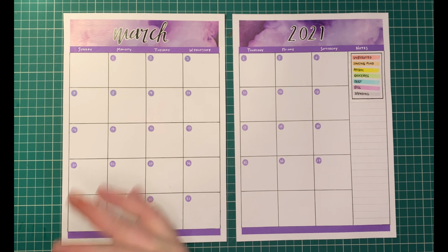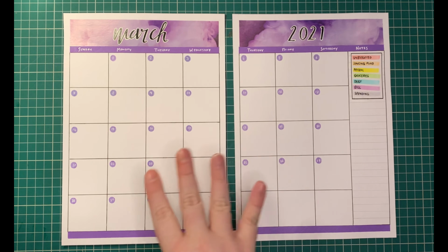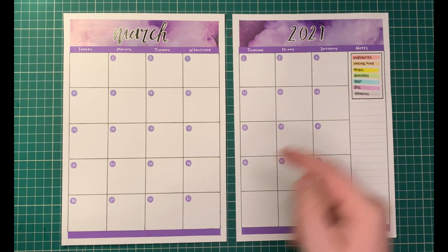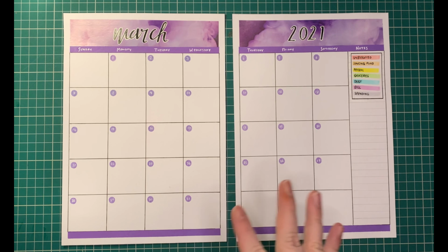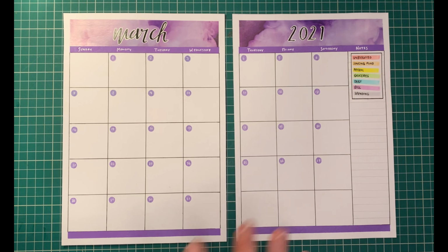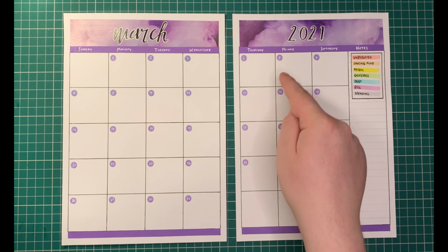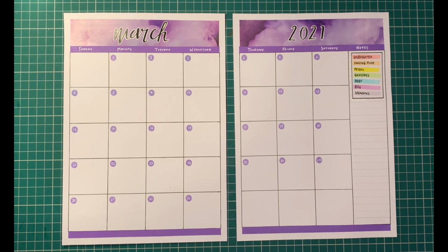So I've already done my top washi. I've already laid everything out. Everything's blank. I've set up some highlighter tabs so that I know what each thing's going to be for. I'm going to plan out what the month is going to be, and this is where I plan a week at a time, so a Friday to a Thursday, because I get paid on a Friday.